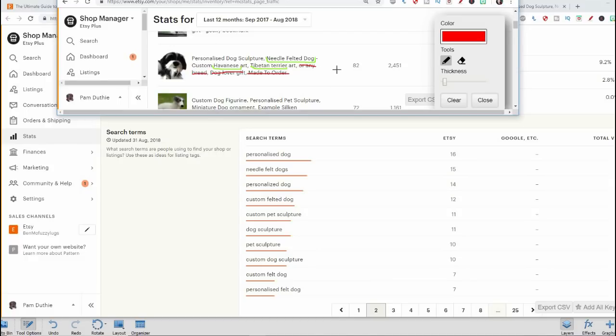So to be super simple about this, I could just knock off the end of that title and say I don't need all of that, so my title is personalised dog sculpture, needle felted dog, custom Havanese art, Tibetan Terrier art. But that still doesn't sound very human, does it? That still sounds like it's written for a computer. I'm still trying to hit too many bases at once as well.